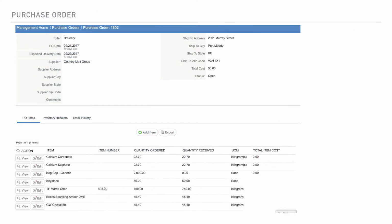So this is a purchase order. Like, we're going to order some grain from Country Malt. So we would go in and create a new purchase order. It auto-generates a number based on whatever format you want. You tell it what supplier. It stores that stuff in there.